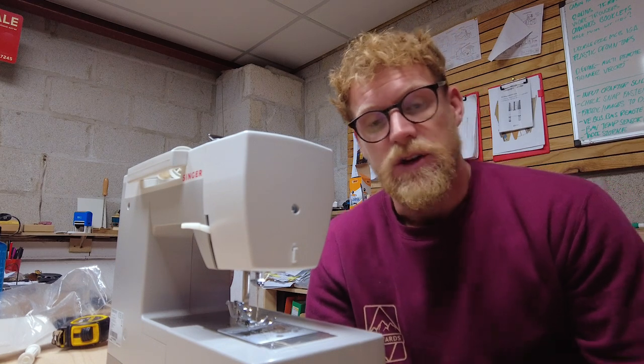The curtain for the cab basically means that you can run a set of thermal blinds for the windscreen and the side windows, but you're not staring at that reflective material. So you're in a camper van, not a spaceship. But yeah, let's see how we get on.